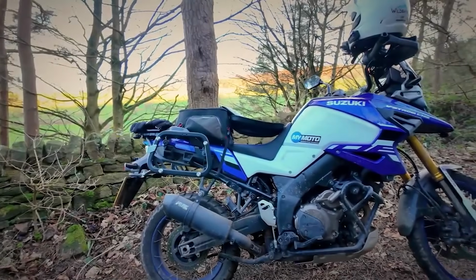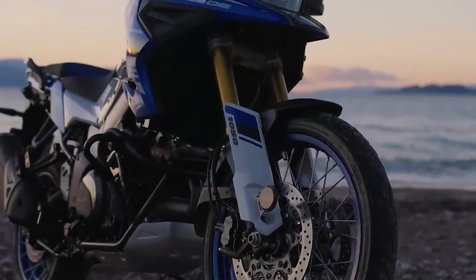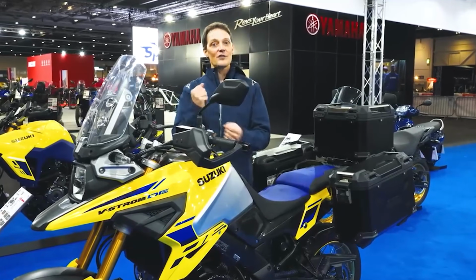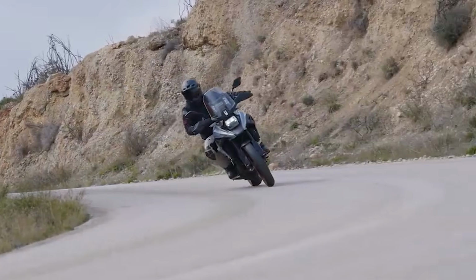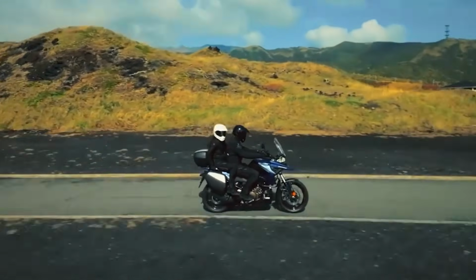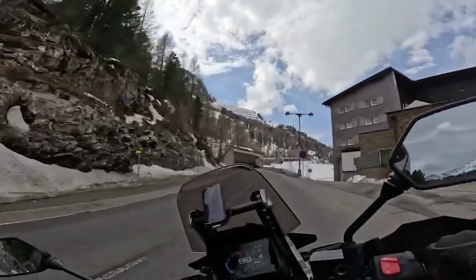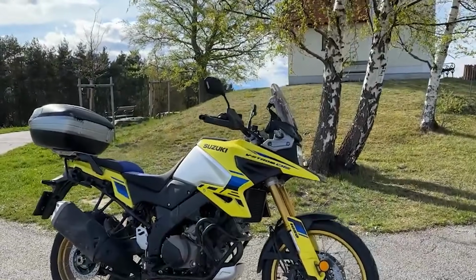The issue seems to come from the bike's design. The 1050DE's chassis is solid overall, but the rear subframe, which supports both the seat and luggage rack, isn't as robust as it should be for long-distance loads. When riders add panniers, top boxes, and passengers, the stress amplifies over rough terrain. After several thousand miles, bolts begin to loosen, especially around the rear fender and rack mounts.